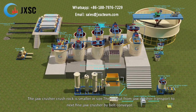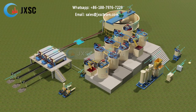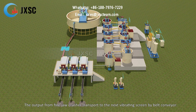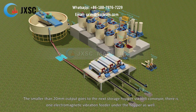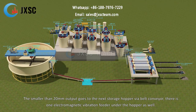The output from the jaw crusher is transported to the next fine jaw crusher by belt conveyor. The fine jaw crusher crushes rock to below 20 mm. The output from the fine jaw crusher is transported to the next vibrating screen by belt conveyor. The plus 20 mm material goes back to the fine jaw crusher for crushing again. The smaller than 20 mm output goes to the next storage hopper via belt conveyor.